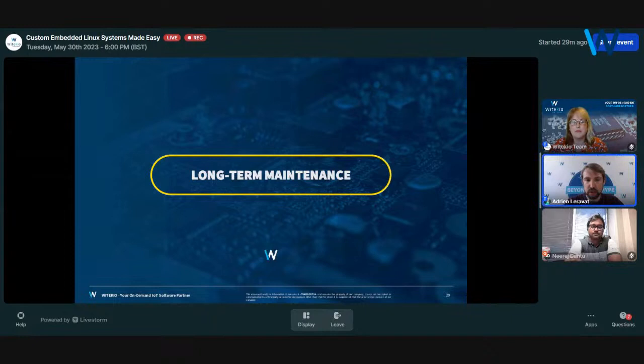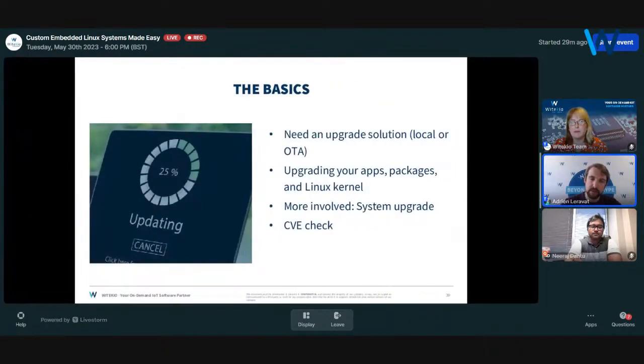And with that, switching to the long-term maintenance and trying to summarize a bit what's key here. So obviously, you need an upgrade solution. There's no system today, I believe, that can survive in the wild if you don't have a way to update it. It might be only local if you can't have the device connected. It might be over the air, might be both. But that's something that you need to have and to plan for.